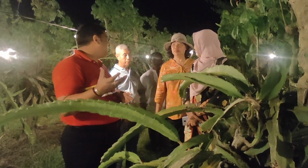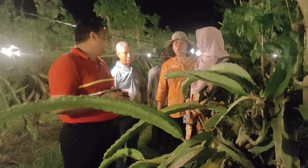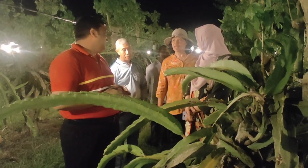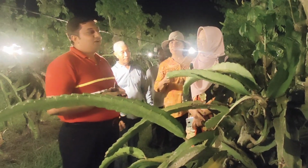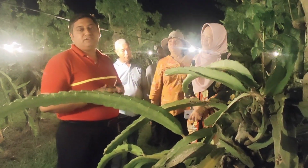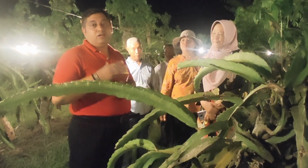Indians also like red flesh dragon fruit. They prefer the red one, it's sweeter. Yeah, sweeter. Because dragon fruit cultivation is taking place in India on a large scale.